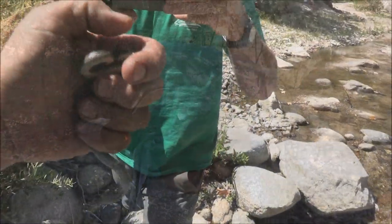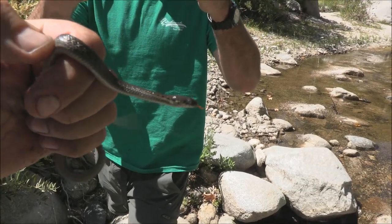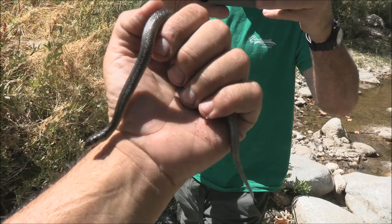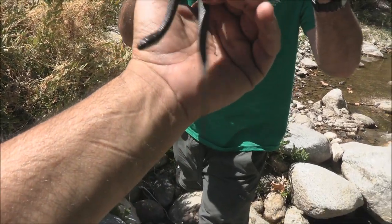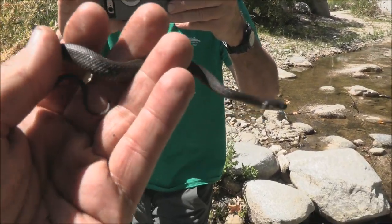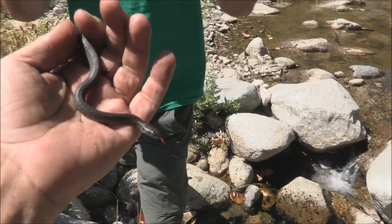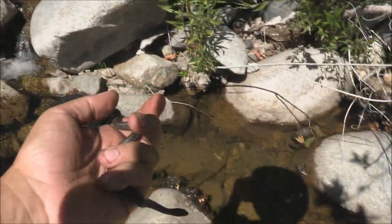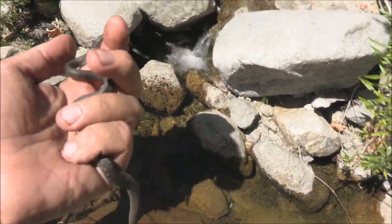A really cool little gopher snake. Maybe garter? So small, the markings aren't really clear. Look at that. I'm gonna go up and show the guys and then I'm gonna come back down and put him right back where he was, right there. That is neat.